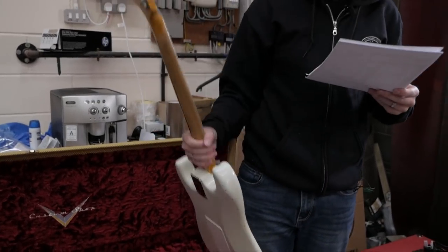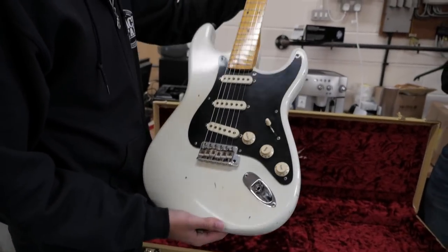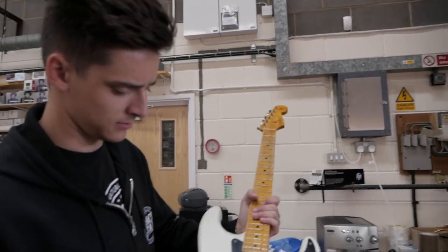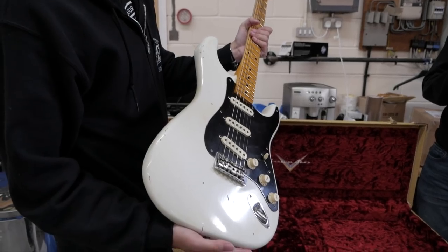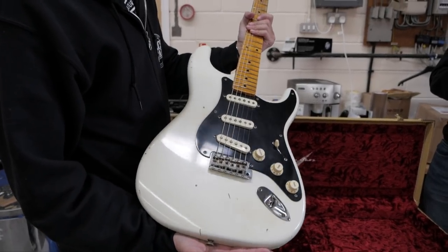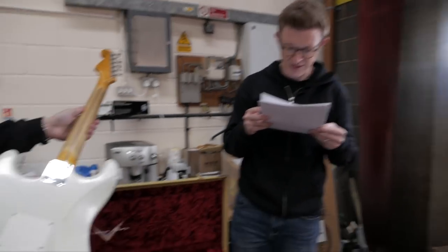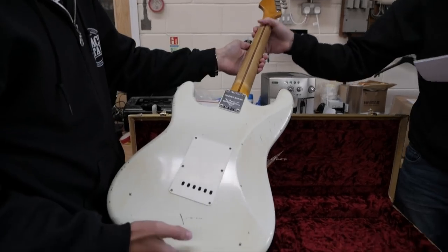What do you think, Jack? Have a little gander. Lovely neck profile. Yeah, 9.5 radius, medium jumbo frets. Bit of a V on it as well. Yeah, it's got the actual shape. Where does it say this? The actual shape. Yeah, it's the '56 Strat. '56 profile, so quite a nice V profile there.